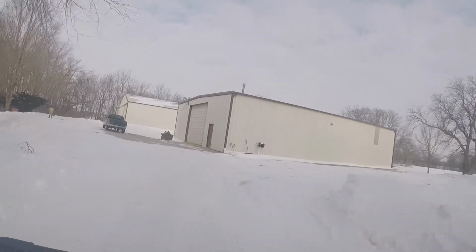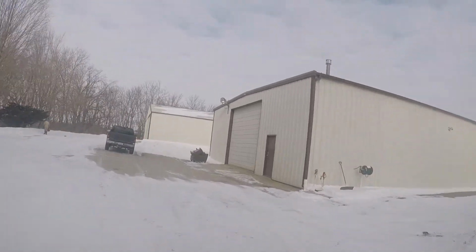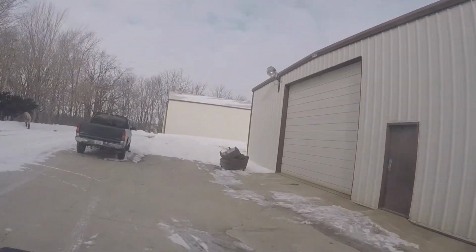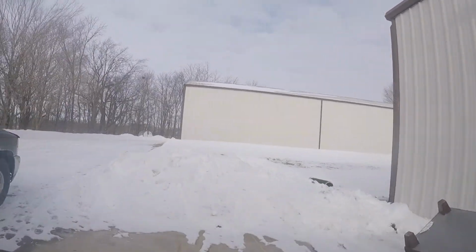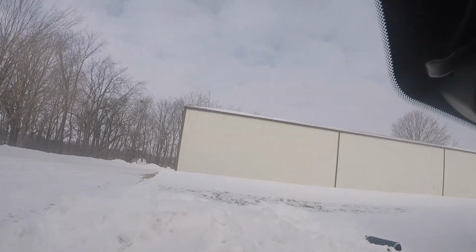We've got myself, my brother-in-law, my dad, and Ray. We're all going to be cutting today, so we got at least 4 chainsaws amongst all of us. So I hope that we can get a decent amount of log jams cut out, so we'll see.